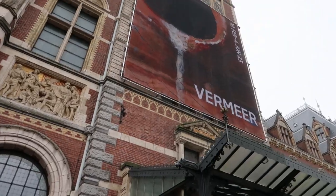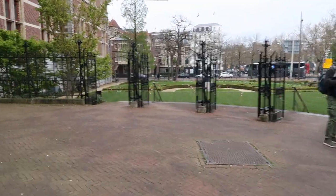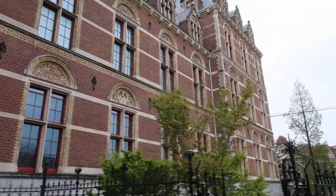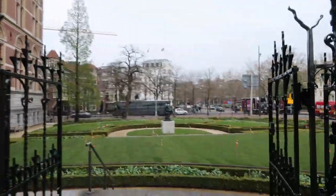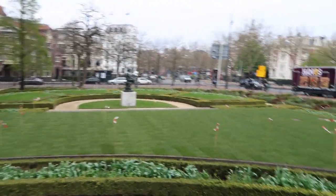It's quite cute walking through, though, isn't it? Here we are in Amsterdam. There's some more Vermeer things there. It looks very nice. It's a little garden as well. Yeah, it is a lovely building. It's a huge building. And if it's just full of art, that's probably a lot of art. Yeah, a lot of art. Yeah, there's these like grass bits.